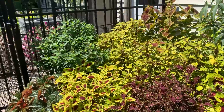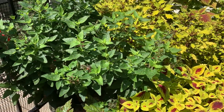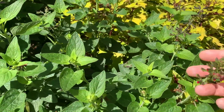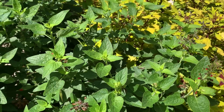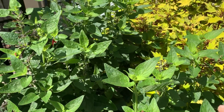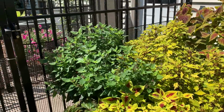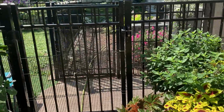I am not liking the salvia here. This is Hummingbird Forest Fire. It's a new one I tried, and it goes in waves of blooms. So it stops blooming, it's done, and then it sends out new foliage and it's sporadic. So I don't always have some color going on. I will not do that one again.